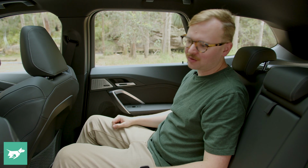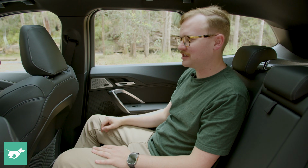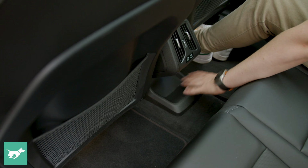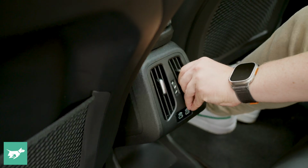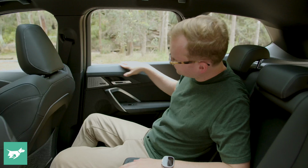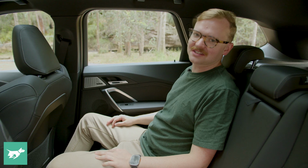Now, getting someone in the middle is going to be a bit of a task. This is BMW's smallest SUV. They can sell you many, many vehicles that are larger than this, but if you had to do it, you could. The floor is almost flat, but you have air vents, USB-C ports, a flip-down armrest, and kind of hard/soft doors. I don't really know what's going on there, but as back seats go, this one isn't too bad.